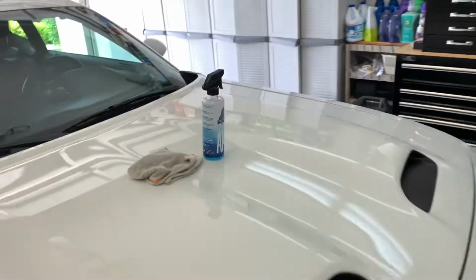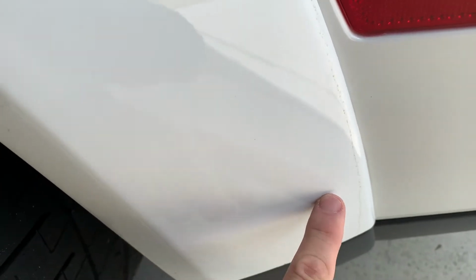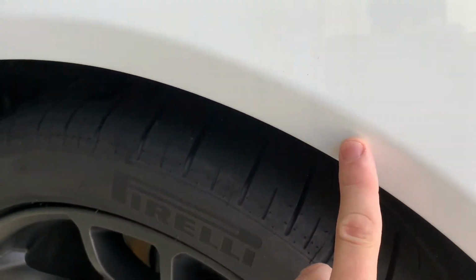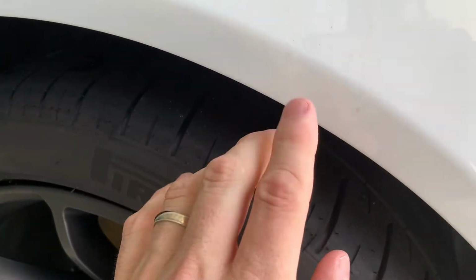I'm using the amp to brighten some things, and there's some imperfections in the paint on some areas that really need to be worked on, like this one. Look at this line going here. This looks like it will buff out. It looks like a defect from the factory. There's also, I don't know if you can see that, but it looks like he maybe overspilled some fuel. Somebody put too much in it. Remember, this is plastic, so it's very sensitive. So this will need to be addressed when they polish it. When they do the paint correction before they put on the ceramic coating, we'll take care of that.